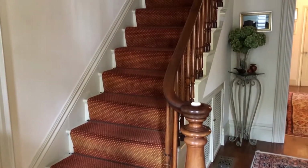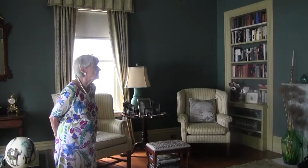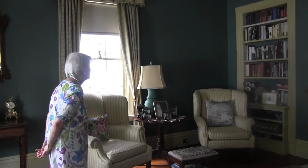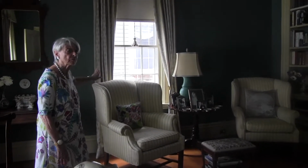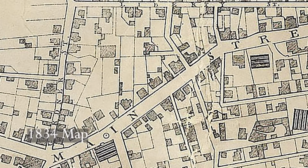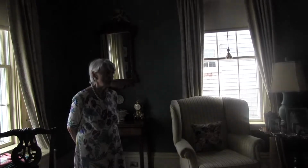And this is what we call the library, and this is the part of the house that was added on in 1795 by Prince Gardner. And actually, I think it was his grandson, when he was living here in the 18-whatevers, because the property actually went up to where the bricks are now, which is all Bunker property. But the grandson either sold or gave the house next door to his sister. So that's also part of the Gardner family house.